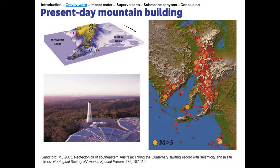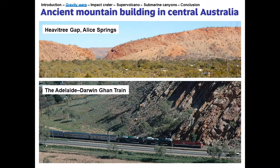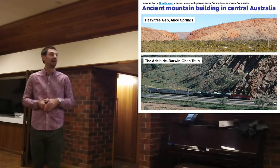usually is in the middle of a tectonic plate, not at those margins where we showed you before. Now, why is all this relevant? Well, as I said, if you take that journey along the Stuart Highway, whether it's in a car or you take the Ghan, and you journey up, you hit Heavitree Gap, which is the spectacular entrance to Alice Springs. If you're journeying on the train or driving the car through there, it's a really spectacular entrance.